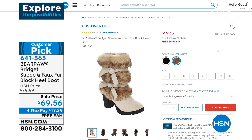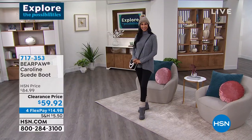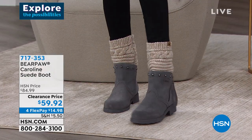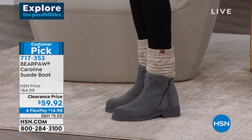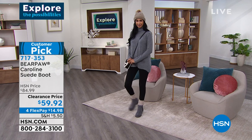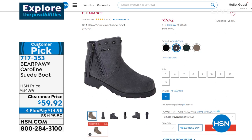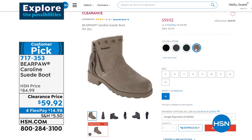Another one that we love that is coming up later on in the hour is the Carolina boot. Carolina, also a big customer pick, is available in black, charcoal, stone, and dark green. I love this one, so you get the suede boot. Sizes 5 through 13. If you're a half size, go up to the next full size. The shaft is about 4.5 inches. You can see that angled zipper with the suede tassel to it. Love the stud. So, again, elevated, fashion forward. Crazy price on this one. Marked down from $84.99, $59.92.